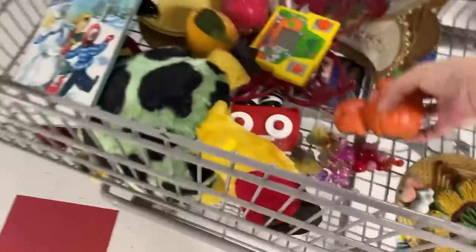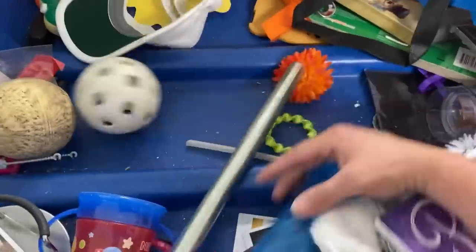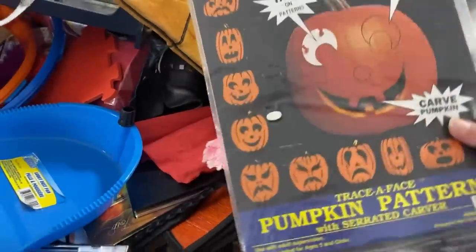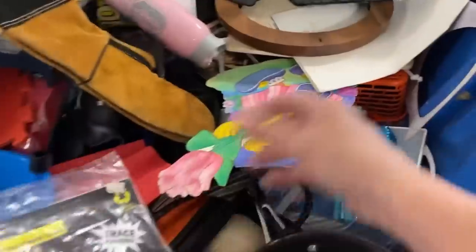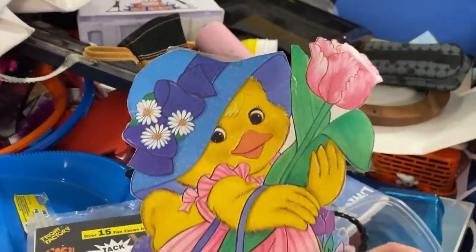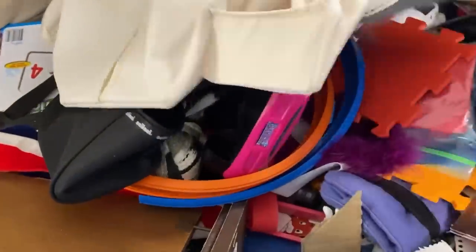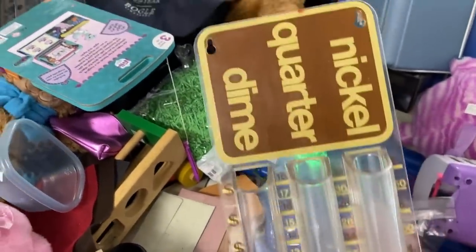I'm gonna pick up that little piece. Oh, look at all these pictures. Fun. Die cut. It's ribs. Cute little duck. This thing is cool. You hang it on your wall. It's like plastic.